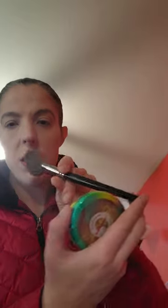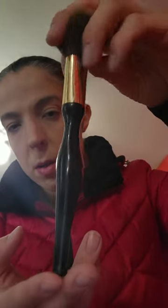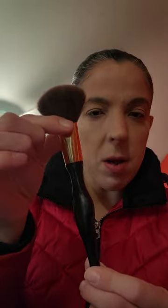Then contour a little bit on my nose. I have a mirror up here, so I'm checking to see if I got everything. Oh, and the brush that I used was Morphe E4. It's the angle brush. Next, I'm going to use this brush. I don't know where I got it from, but it's pretty nice. It has a nice grip to it. If anybody knows what kind of brush this came from, let me know, because I like the grip.